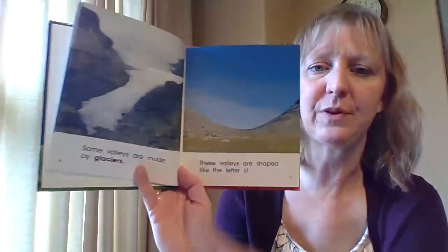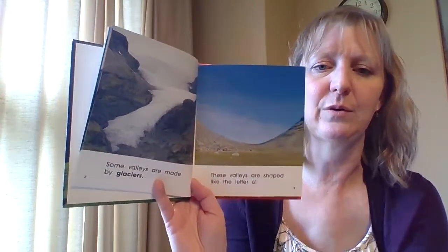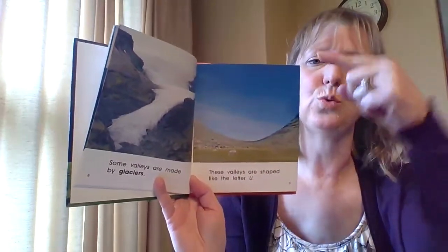These valleys are shaped like the letter U. They're more rounded. Remember how the river ones were like a V, and this one is like a U.